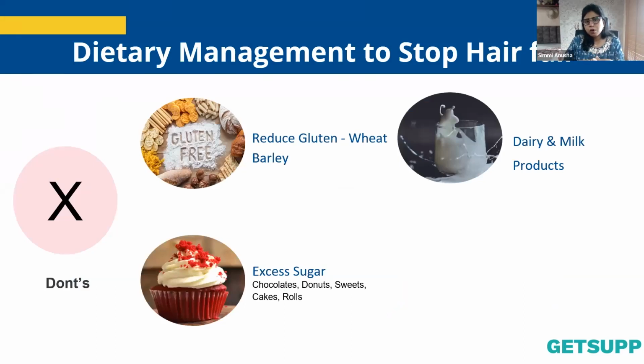Dietary management to stop any kind of hair fall or hair related issues. So first we'll go through what are the don'ts. What are the list of foods which we should be avoiding in order to reduce any further hair fall. So first is obviously gluten.